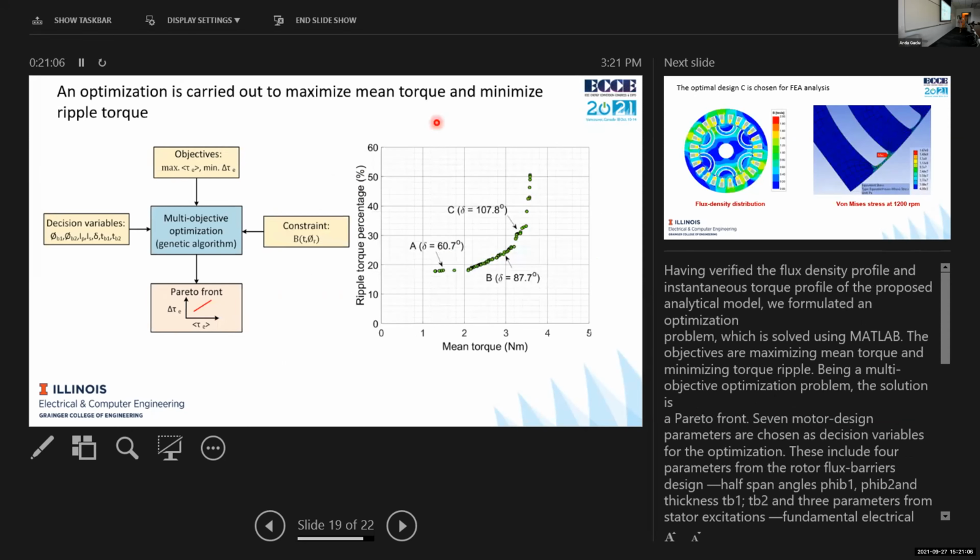So once we know that our location of the flux barriers can impact the torque density of the machine, what we try to do now is create an optimization problem and solve it using MATLAB. The objective here is to maximize the mean torque and minimize the ripple torque under some decision variables. Since this optimization is carried out for 2 flux barriers per pole, we have certain decision variables.